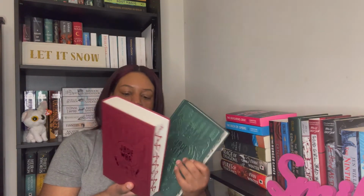Then we have Jade War, again with the detailing on the side. And then we have the quote on the back. And this one says, "On my life." There's no way that I'll be able to hold all three of these up. And then this last chunky one is Jade Legacy. The detailing on the side, and then the quote on the back says, "On my Jade." And these are freaking gorgeous.